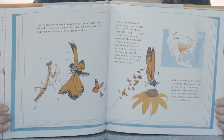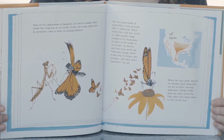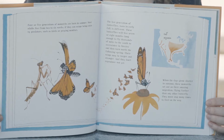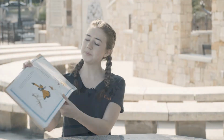Their wings may be larger and stronger. They don't reproduce, not yet. When the days grow shorter in autumn, these monarchs set out on their amazing migration, flying farther than any other butterfly. They must stop many times to feed on the way.